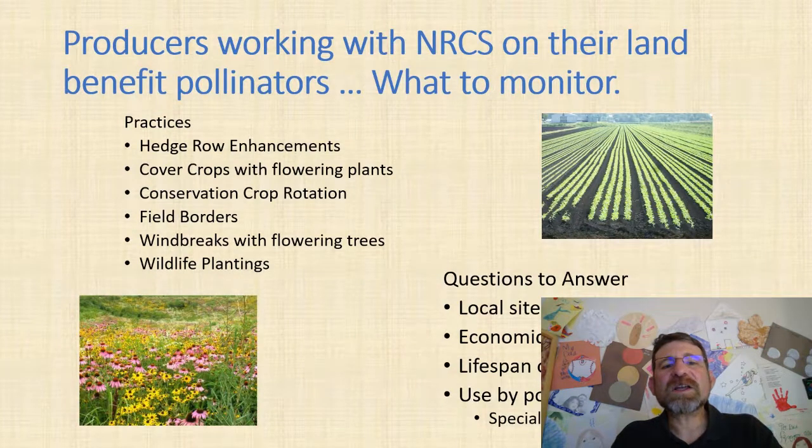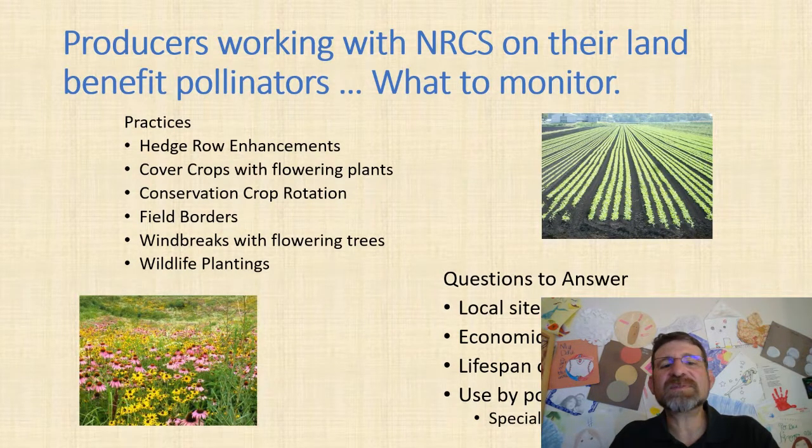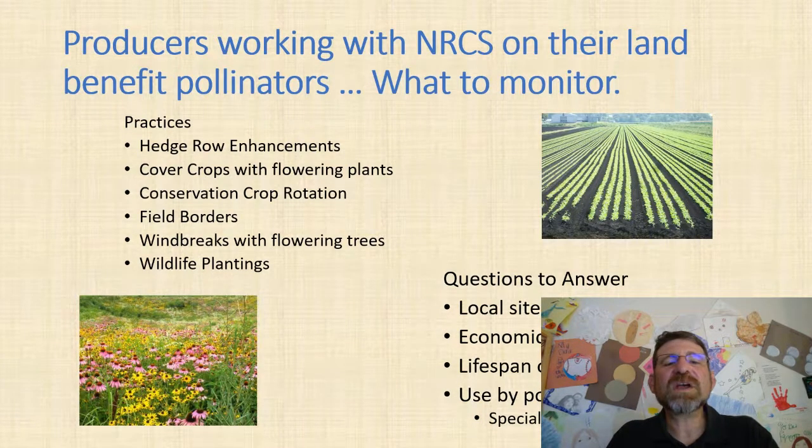So working with our producers on their lands, it benefits pollinators. But what do we monitor? How do we decide what to monitor and what to look at? And we really start with our conservation practices: hedgerow enhancements, cover crops, conservation crop rotation, field borders, windbreaks, wildlife plantings, and many others that we use to do site preparation, to do the plantings, to have the plants grow, to maintain them, and bring in the pollinators and attract them that are essential for agricultural success.